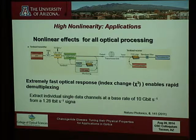This is from the CUDOS group. I'm sure many of you know about them. In Australia, the Australian government has invested a lot of money into designing fully optical telecom systems where, again, they use the nonlinearity of the chalcogenide glass to do extremely fast multiplexing and demultiplexing, and they use these very small chalcogenide chip waveguides to demonstrate indeed a very high, 10 gigabits per second, rate of data treatment.